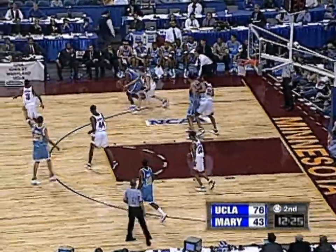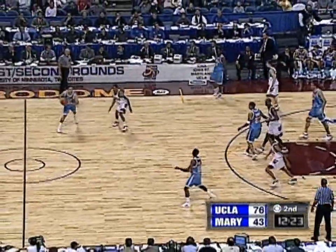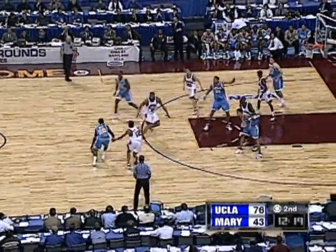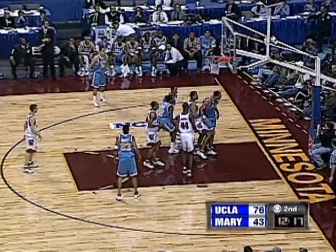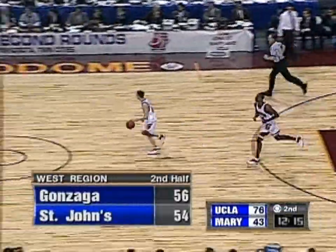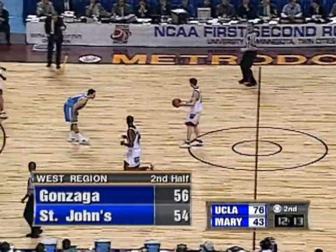The problem on occasion is when you have the matchup with the two back there, they're tougher defensively because as people get into the middle, you've got support on the block. Hines, Rico Hines, one of the tri-captains of this team. That one out of bounds. 12-16 to go in this one. Gonzaga leading St. John's 56-54.